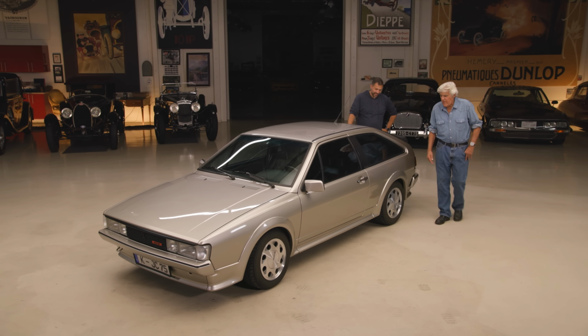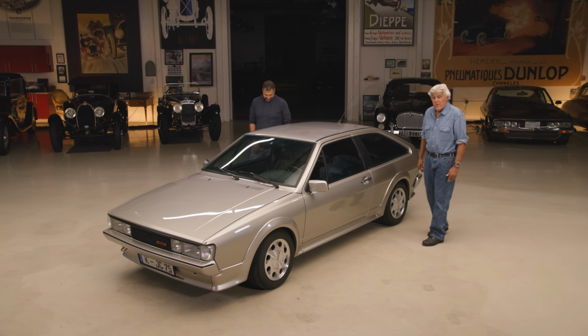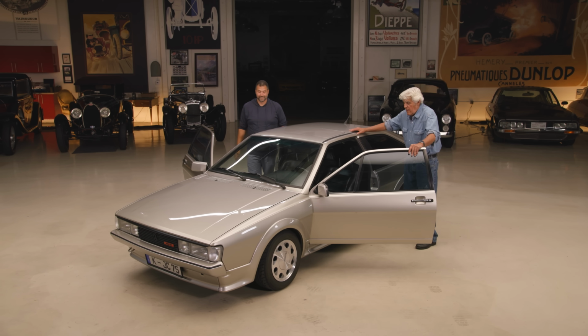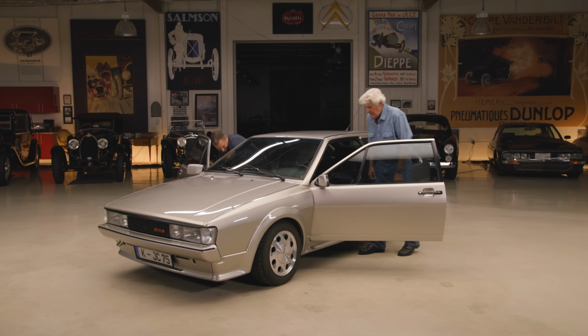Well, can we take it for a ride? I would love that. Let's give it a shot. I'm anxious to get my first Scirocco experience. You are probably the 10th person to drive this car in the last 26 years. Wow. All right. Do you have good insurance? We're all set. All right. I'll take the Shogun if anything happens. Let me see. And the Cyclone. I can cover this. Okay.